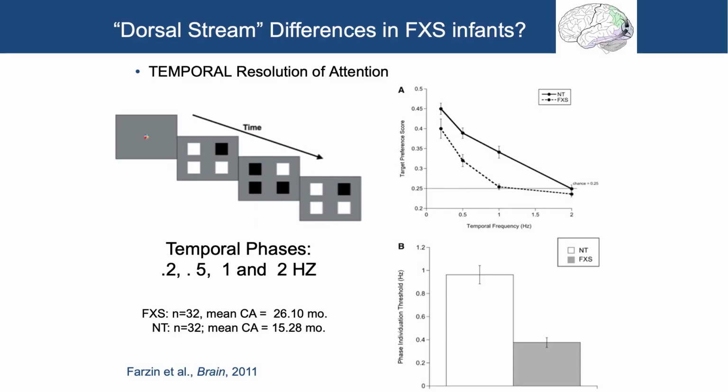So either that box was flickering out of phase like this, or going boom, boom, boom, real fast flicker, okay? So that's essentially what we did with those babies. And here's what we found, and this was surprising in a couple of different ways.